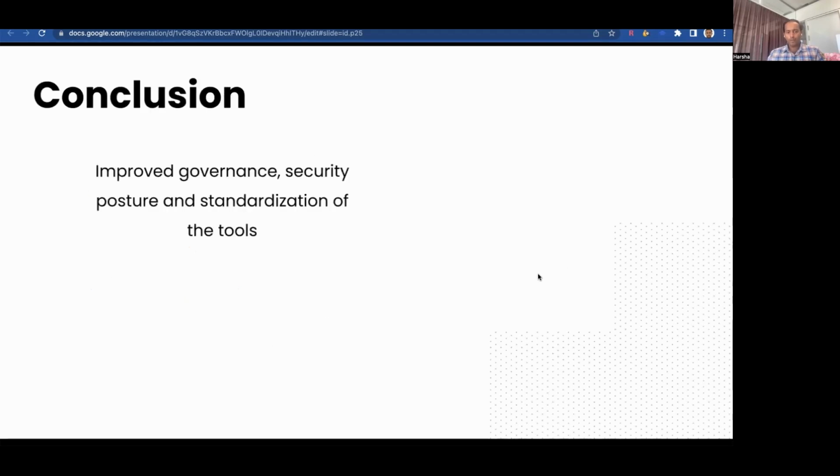To conclude, for us, having a centralized platform for all customers across Roche has improved the governance and security posture of the organization, because it has also driven our customers to move towards following best practices. For example, earlier our customers used to have secrets in environment variables or something, but now with the availability of an enterprise secret management solution, they're moving towards storing secrets in Vault and following best practices in managing secrets.